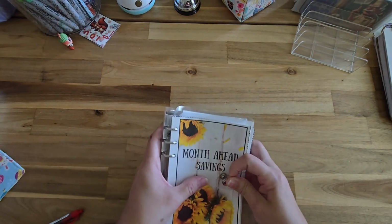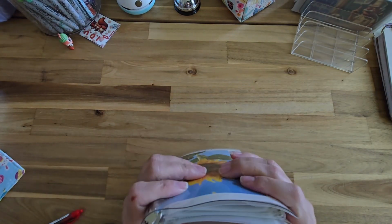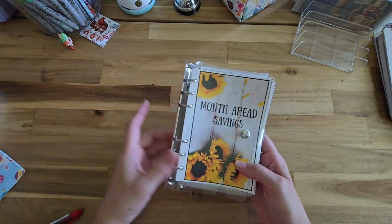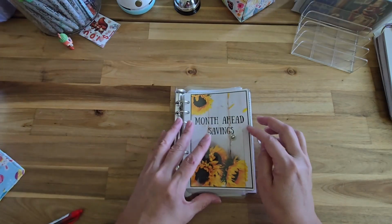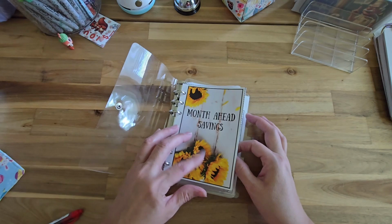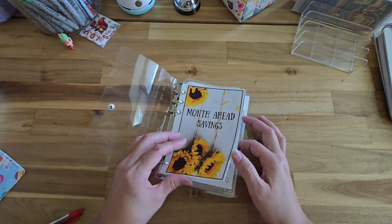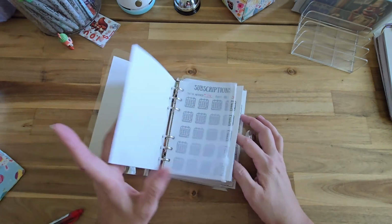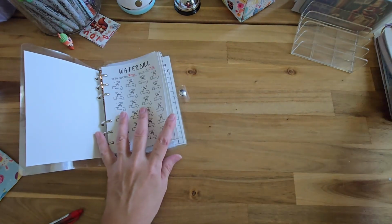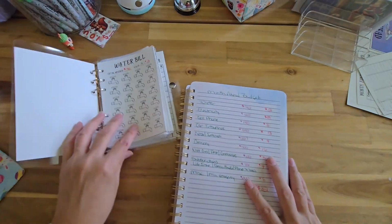Again, this is an odd-shaped binder, and I'm going to put it in the 3 rings. I'm not going to have it in the binder. But that is how I am doing my new month ahead savings. I did do the sunflower cover. I hope all of the math makes sense to you on how I figured it out.